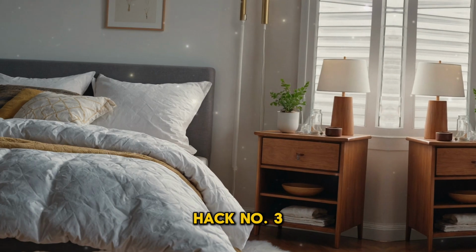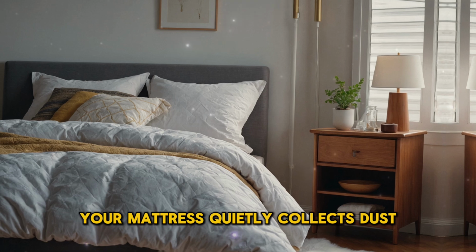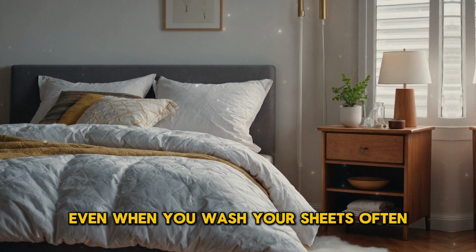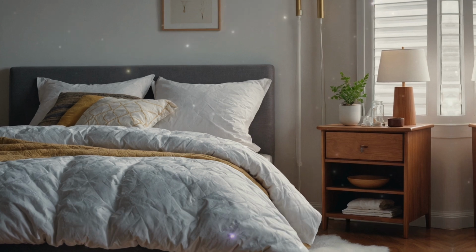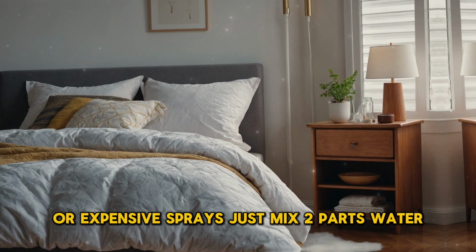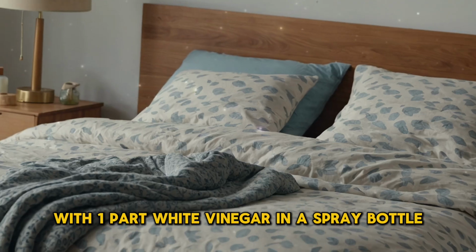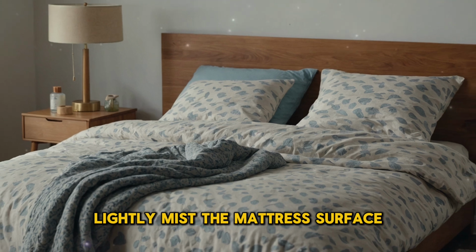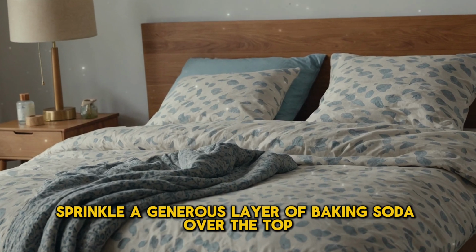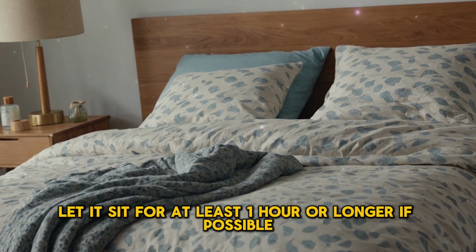Hack number 3. Freshen up your mattress and breathe better at night. Your mattress quietly collects dust, sweat, and odor over time, even when you wash your sheets often. But freshening it doesn't require a deep clean or expensive sprays. Just mix 2 parts water with 1 part white vinegar in a spray bottle. Lightly mist the mattress surface. Don't soak it. Then sprinkle a generous layer of baking soda over the top. Let it sit for at least 1 hour, or longer if possible.